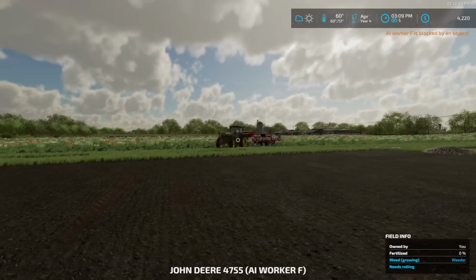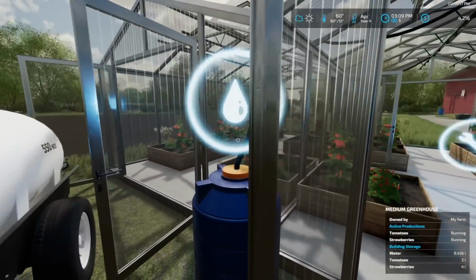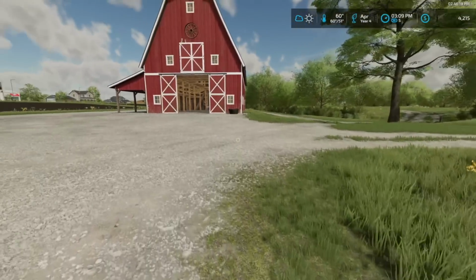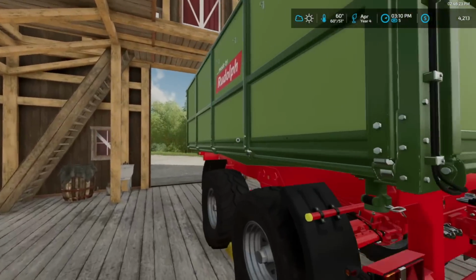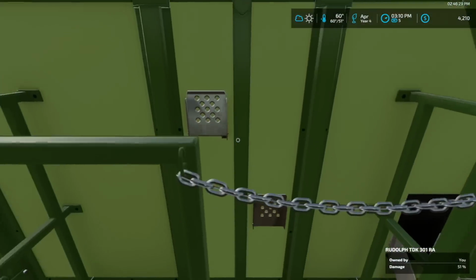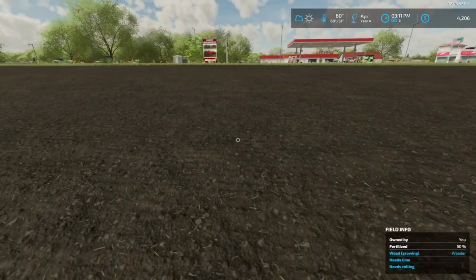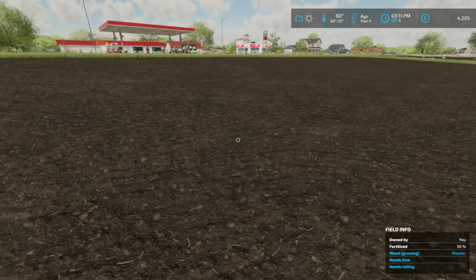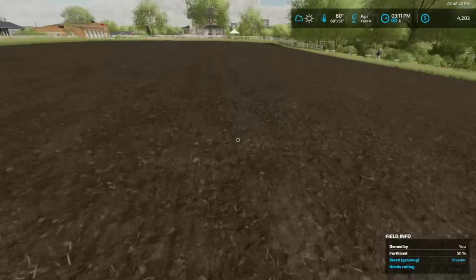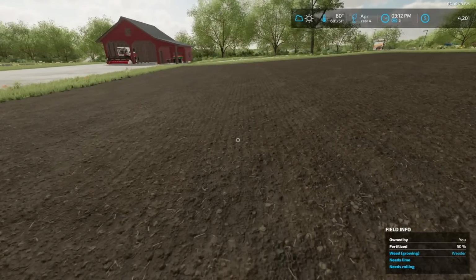While we have the AI going out in this field to get planted, I want to come check on some of our other things. Our greenhouse is doing fine. We've got a trailer full of crops in here, I believe. Or did we sell all the crops? Let me check. Oh, okay. We sold all the crops. Nothing in the trailer. This is the field that needs lime. And apparently it's got a little bit of weeds growing. Okay. Does this one have weeds? Apparently. So we're going to have to get some spray to get those taken care of.